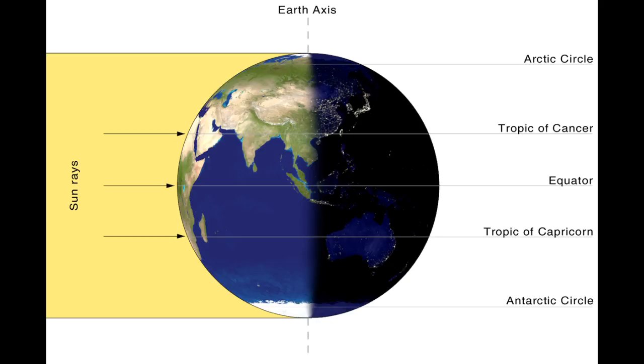Fomalhaut also emits excessive infrared radiation, indicating it's surrounded by a circumstellar disk. It's part of a triple star system, together with the spectral type K orange dwarf star TW Piscis Austrini and the spectral type M red dwarf star LP 876-10. Okay, turning to the north now, and there you'll see the constellation Pegasus, the winged horse of Greek mythology.